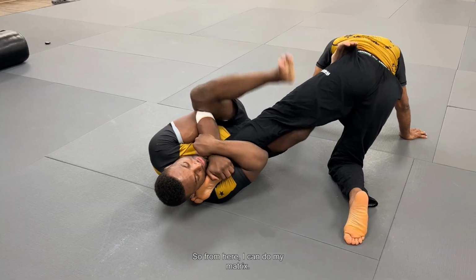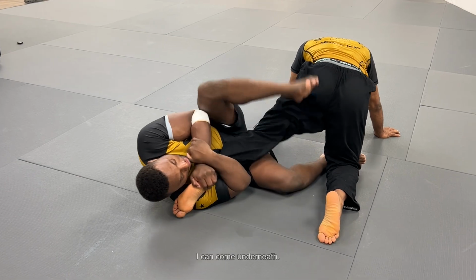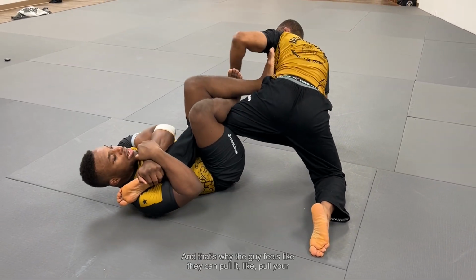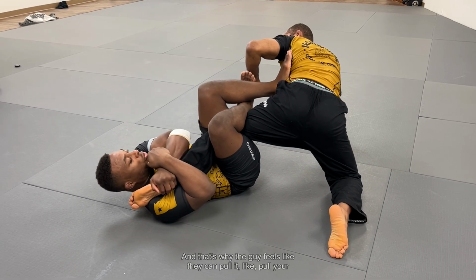So from here, I can do my matrix. I can come underneath, and that's why the guy feels like they can pull, like try to pull your leg out.